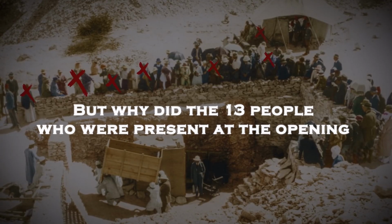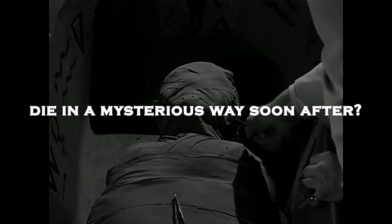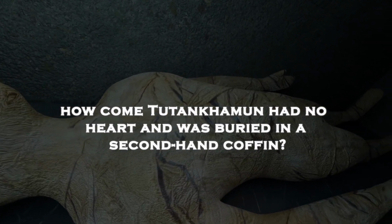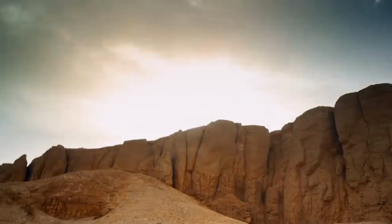But why did the 13 people who were present at the opening die in a mysterious way soon after? And how come Tutankhamun had no heart and was buried in a second-hand coffin? Join us as we dive deeper into the tomb of Tutankhamun.